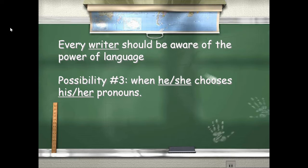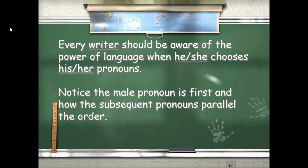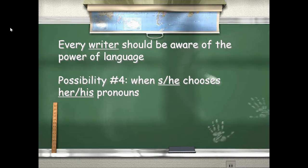Third possibility, you can also use both he and she. You could say, every writer should be aware of the power of language when he/she chooses his/her pronouns. You notice here that the male is first and the subsequent pronouns that follow also put the masculine one first. So he, she, therefore his, her. And that's a possibility. Some people don't like the fact that he comes first. So could we reverse it? You could. There's other variations.